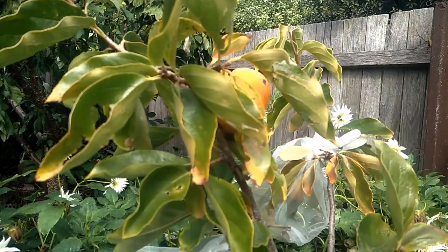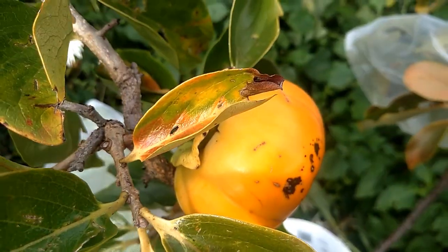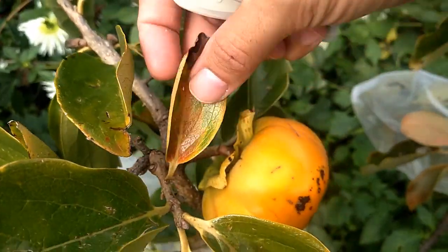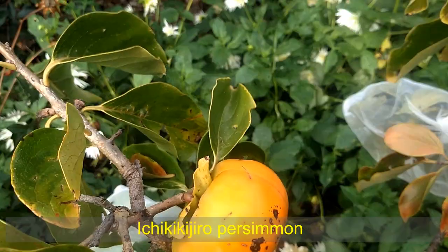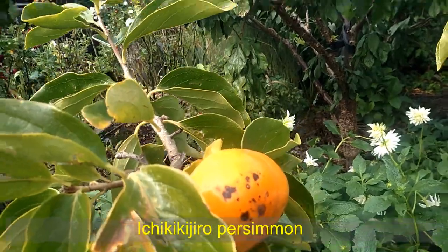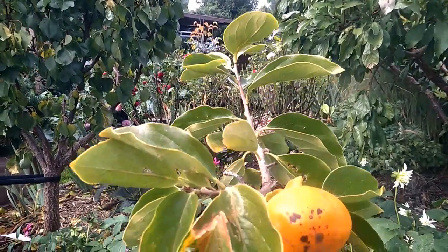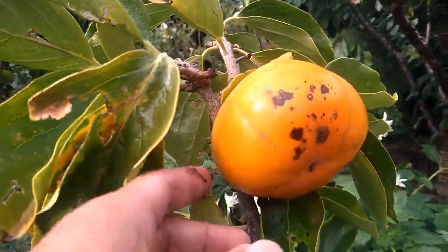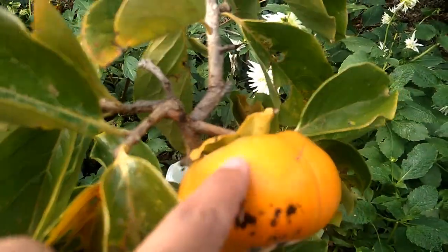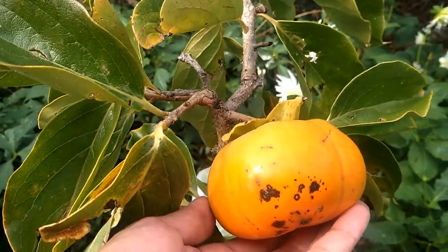So the fruit, let me show you. It's looking really good. So when you can tell your persimmons are ready to eat, for the Non Astringent, this is the variety called Ichikikijiro or something. It's just a very long name. I'll try to put the name on the screen for you to look at as well. For the Non Astringent variety, normally you're looking for the fruit to be fully mature, with a deep orange color and no tints or green areas on the fruit. You can see orange, a big fruit like this. So I think it could be ready.